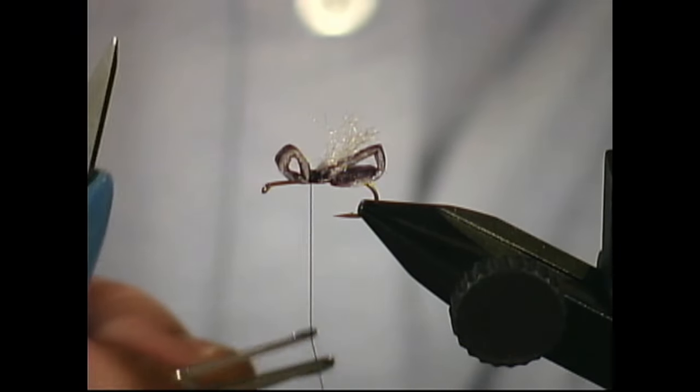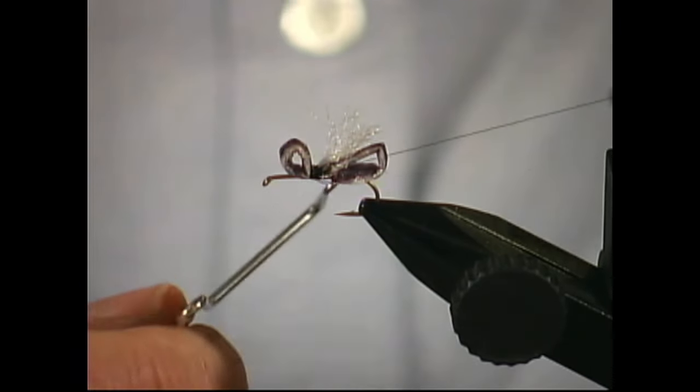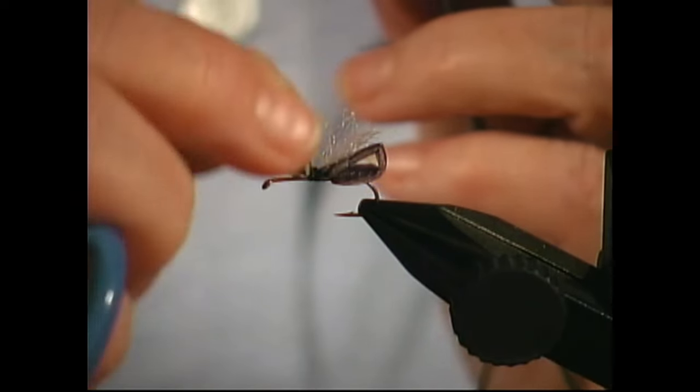Let's whip finish that right there in the middle. And you can take this fly out if you've got flying ants on your lake or stream and have a really good time.